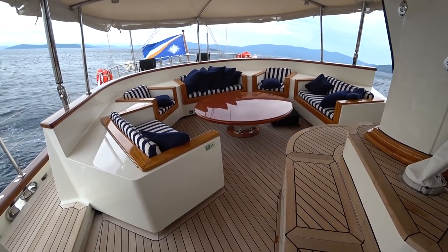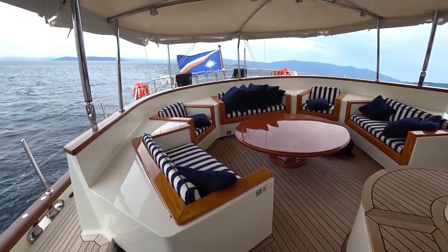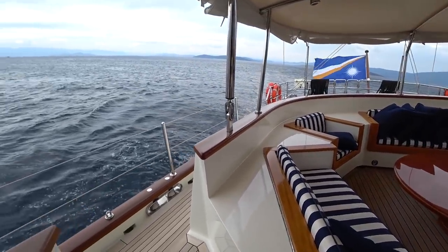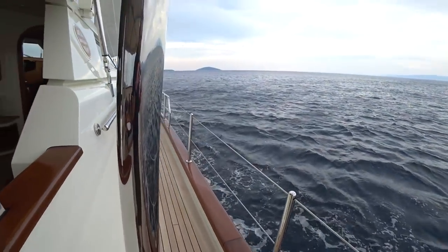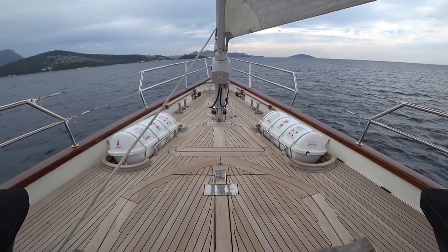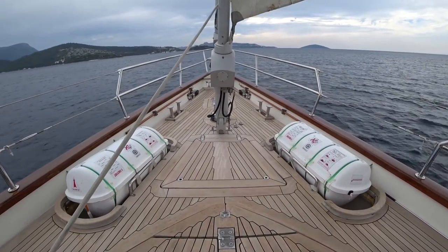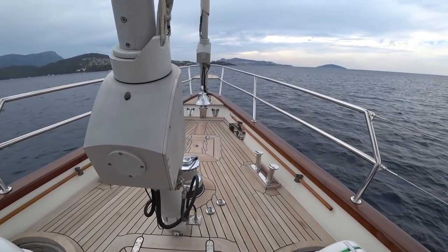Though Khaleesi is a powerful sailing machine, still, she has enough fuel capacity to cross the Atlantic Ocean only by using her 550 horsepower Volvo Penta single main engine. I have prepared a separate video for the engine room. You will find a link to it at the end of this video as well as in the video description below.